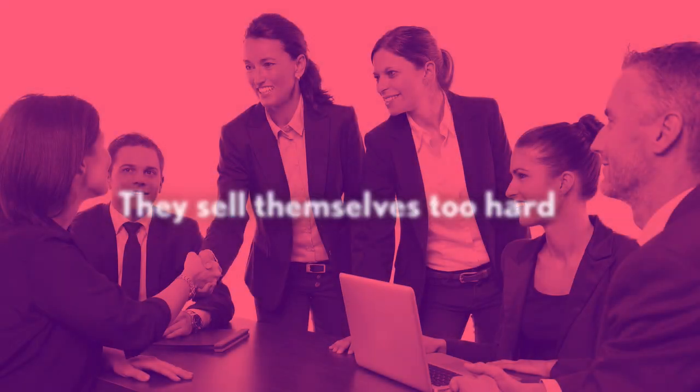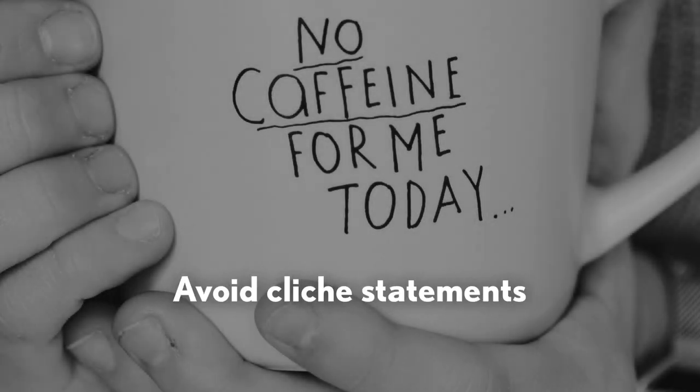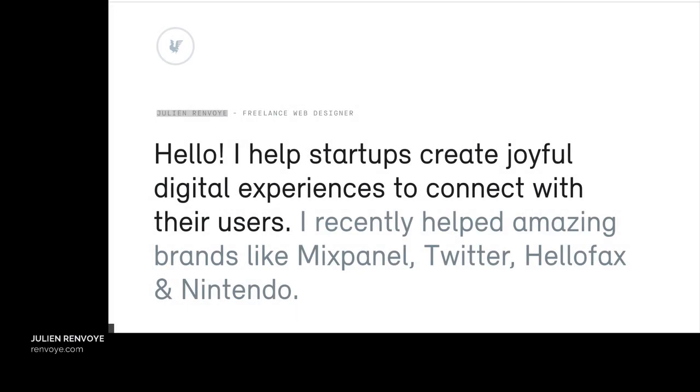And lastly, they just try to sell themselves way too hard. Yes, this is a very common thing, and they have these strong statements about how they're the only solution or they're the best way to go, but they just feel like empty statements. Try to avoid cliche and common phrases in your headlines or text. You want to create unique headlines that are custom to you and echo your unique approach and your craft.